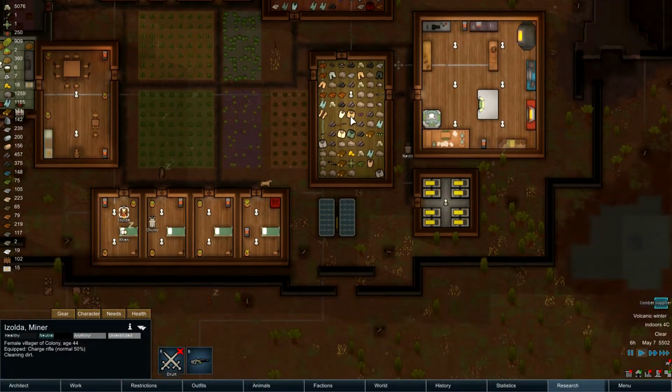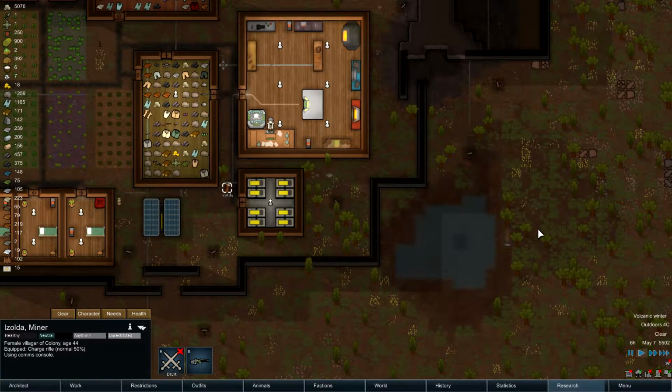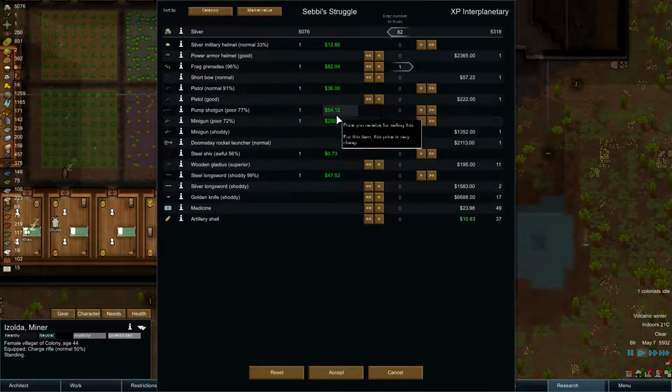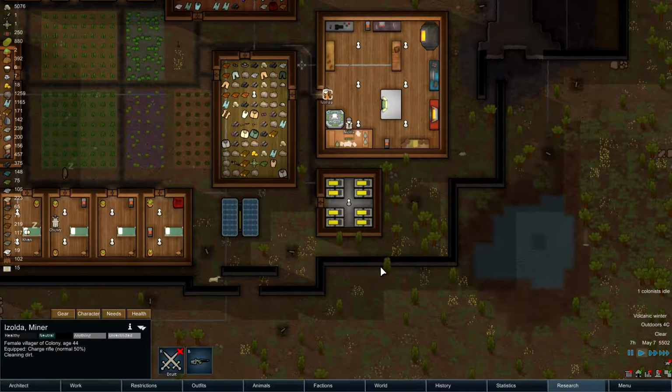Isolde, cleaning dirt. All right, this is good. Okay, Nexus once again working there. So, frag grenades, we don't need those things. Pump shotgun, minigun, I like to keep them. Steel shiv, we don't need. A steel longsword, we don't need. Okay, so another 130 silver, not bad. Let's accept the trade.